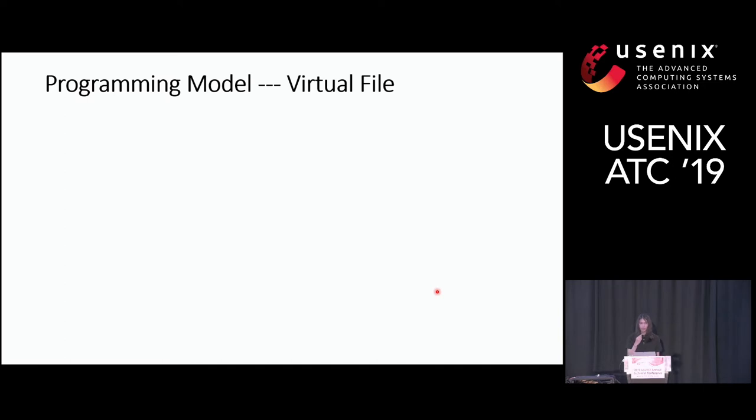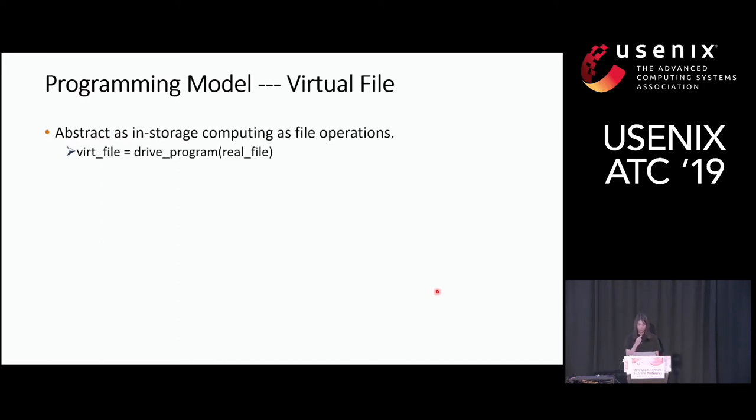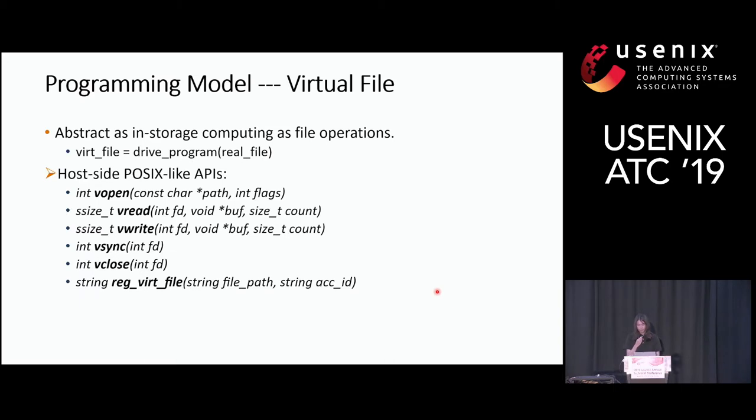Finally, let's take a look at Insider's programming model to see how we use it. The key idea here is to abstract in-storage computation as file operations, which are familiar to host programmers. The user can register a virtual file based on a real file and the corresponding in-storage computing program. The data of the virtual file corresponds to the output processing result of the real file. After registration, it brings the user an illusion that the virtual file actually exists in the file system and can be accessed through our POSIX-like APIs. This abstraction is simple but effective.